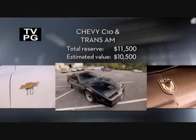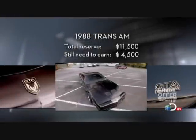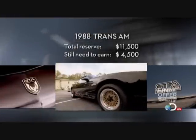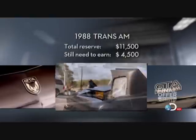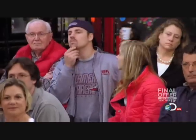Up with a Chevy C10 pickup and that slick Trans Am. I'm sure hoping that these two vehicles get to the reserve that Paul and I agreed on, or it'd be a big disappointment and a waste of time. That meant the Trans Am was going to have to carry more than its weight and bring in at least $4,500, or we were not going to meet our reserve. And that meant it would be on me to kick in the balance. 1988 jet black Firebird GTA.